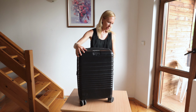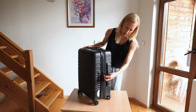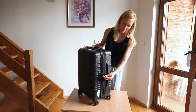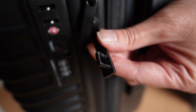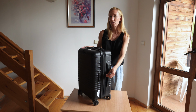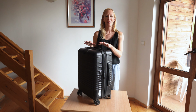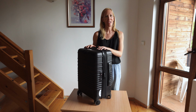And then concerning the TSA lock, as you can see, they just pop out here, but mine actually got bent somehow during a flight, and Joel was able to bend it back with some needle nose pliers. We were a little worried that it might bend back, but it actually didn't. So it's survived so far through a whole bunch of plane rides and taxi rides and bus rides. So as of right now, we're okay.